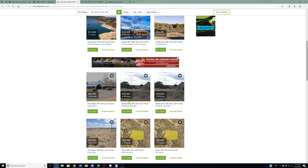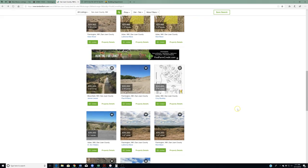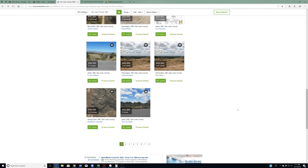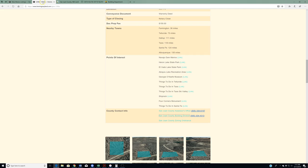Let's see. We've got another 2.5 acres for $25,000. This is probably the same listing. And I'm sure there's at least another one here somewhere. Okay, here's 3.5 acres for $40,000. So, as is typical with our listings here on HemingwayLand.com, we have the best prices in the county on a price per acre basis. So let's talk about purchasing.